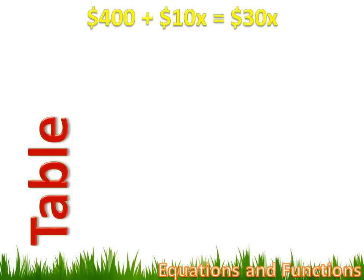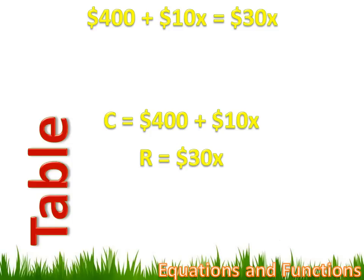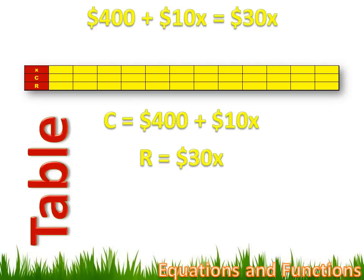And one way I could solve this equation is with a table. Now I've got 2 equations. One spells out what my total cost would be, and the other spells out what my total revenue would be. And if I put these in a table, I could figure out at what point, after how many detailing jobs, have I paid back the entire investment in tools for the business. So the first thing I do is fill out that X row. And I put in 2, 4, 6, 8, 10, 12, 14, 16, 18, 20. And that's the number of detailing jobs that we've done.